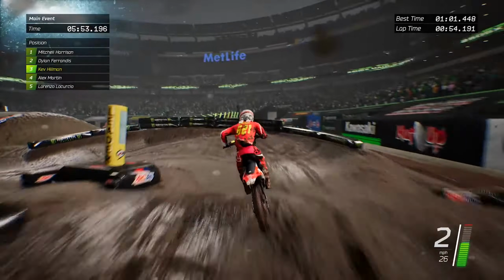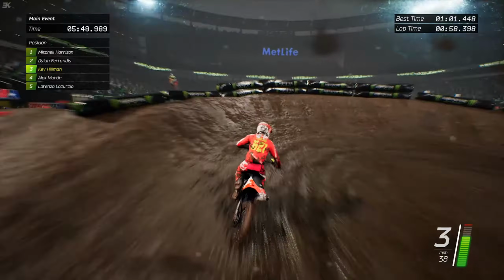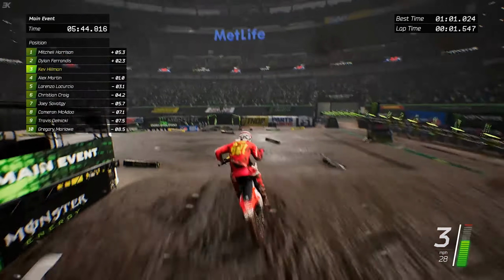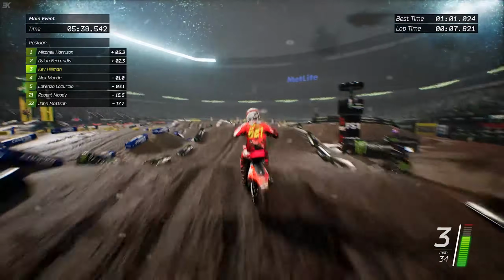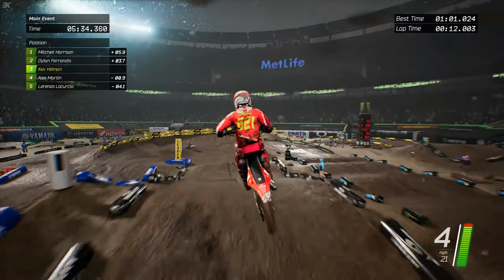Here goes Hillman over the jumps for third. He makes it stick as he goes to the end. After that, it slips into the minute. Minute 0.1. But he's 2.3 seconds behind Dean Fernandez, and 5.3 behind Mitchell Harrison in the lead as he approaches the halfway mark of this race.